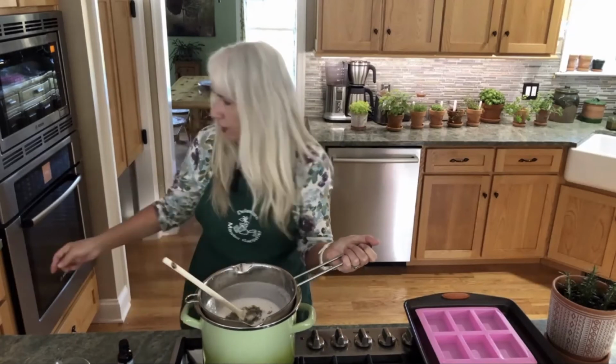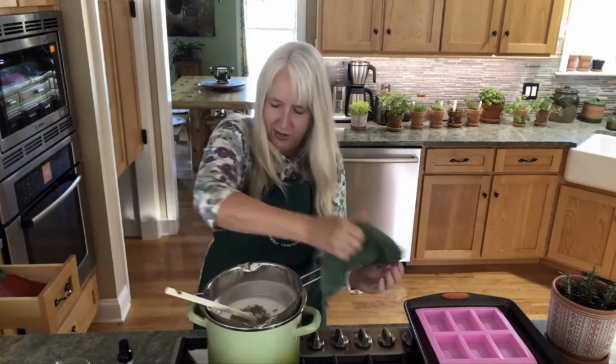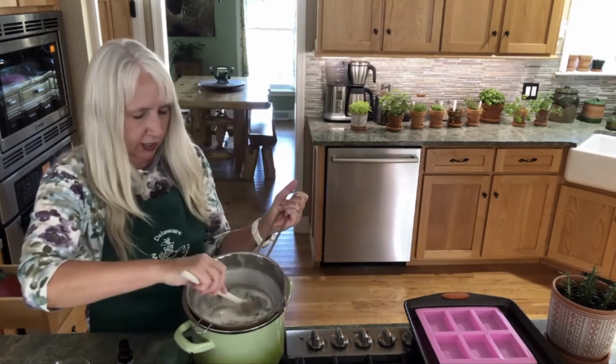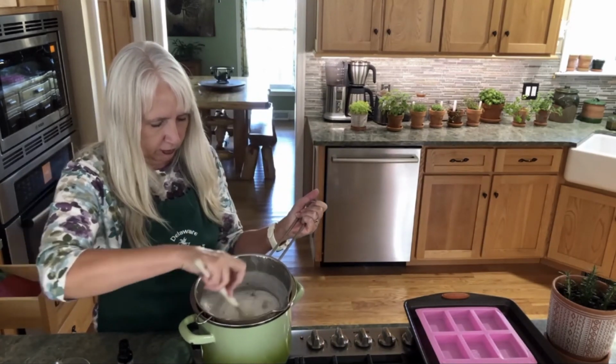It's a little hot here. Get my hot pad out. All right, so once I get this stirred up, I'll let you see what it looks like. Mixed up really well, and I can certainly smell that eucalyptus.